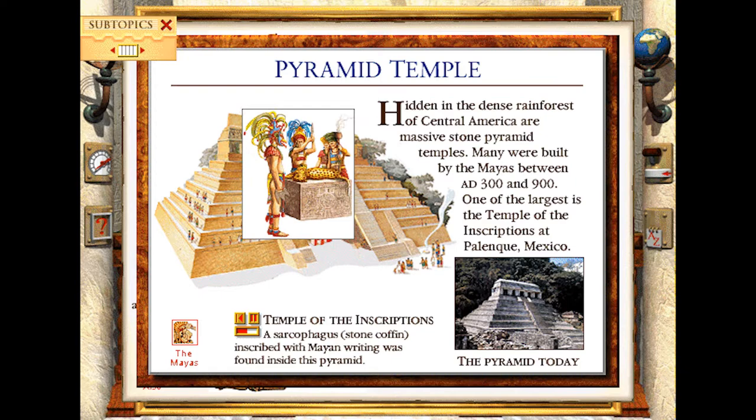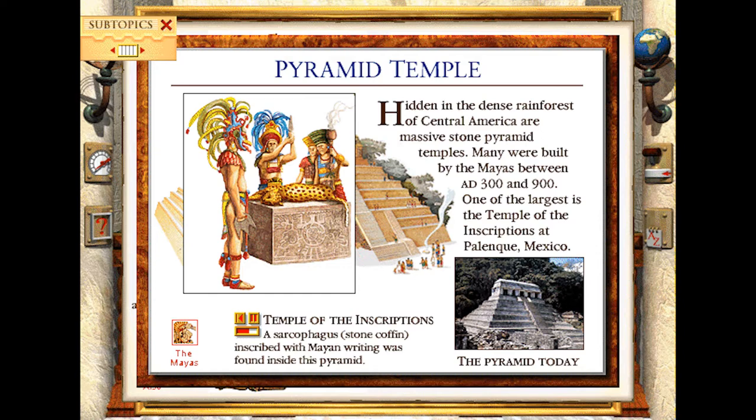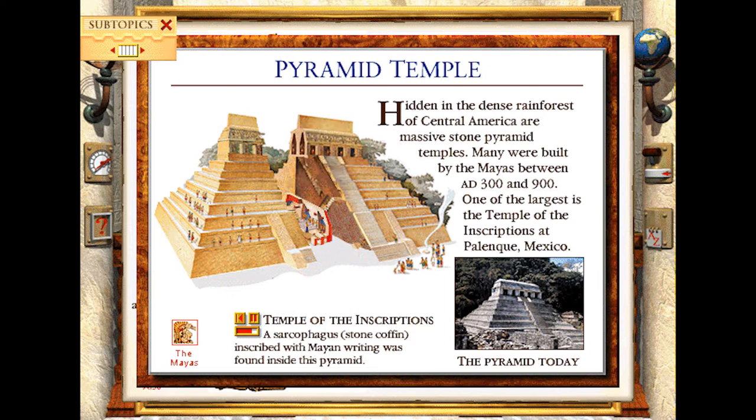Dressed in feathered headdresses, they performed secret ceremonies, sacrificing animals such as jaguars to the gods of the sun, moon, and wind. Sometimes they sacrificed humans.